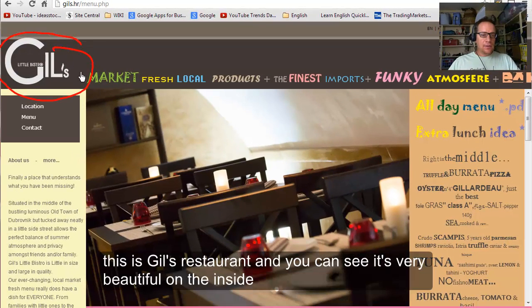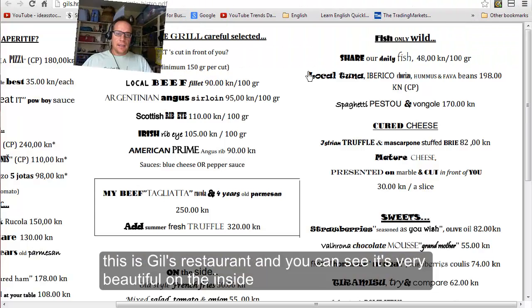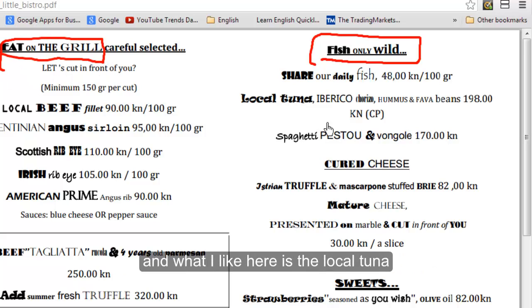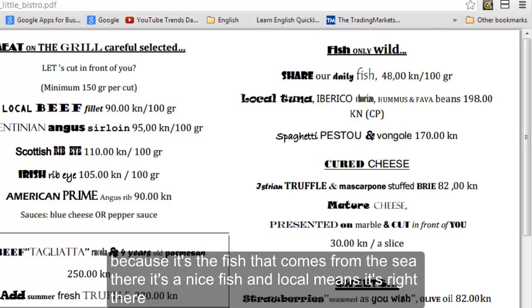This is Gill's restaurant. And you can see it's very beautiful on the inside. Here is the menu of Gill's. So they have great fish, meat on the grill. And what I like here is the local tuna, because it's the fish that comes from the sea there. It's a nice fish. And local means it's right there.